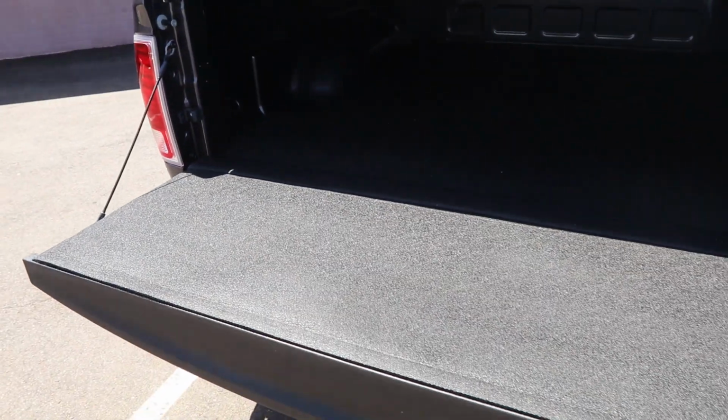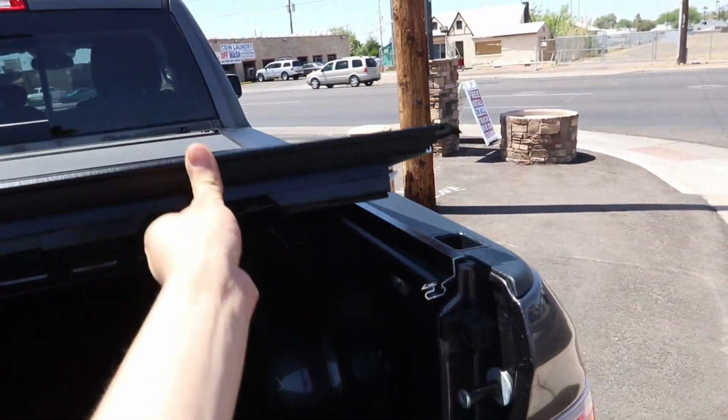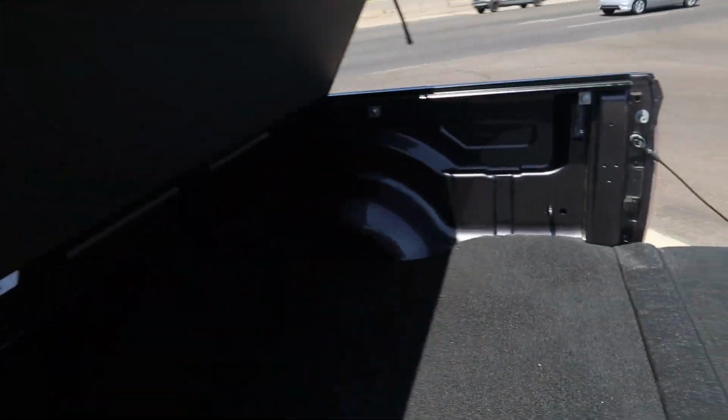We installed this nice impact mat. It has the look and feel of a spray-on liner. Simple operation on the BAKFlip. You just open up the cover from either side via pull cable slam latch operation. It locks in increments along the truck.